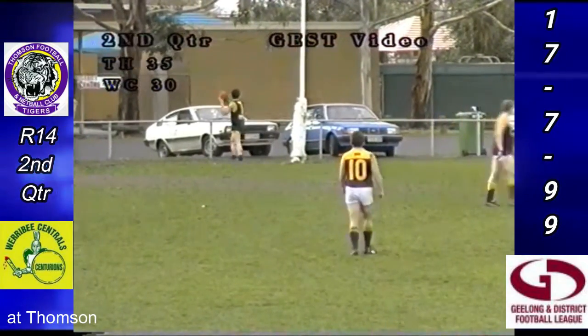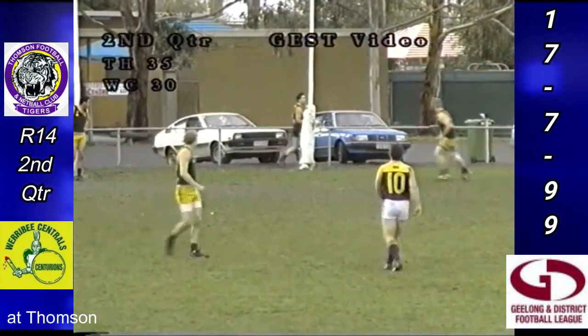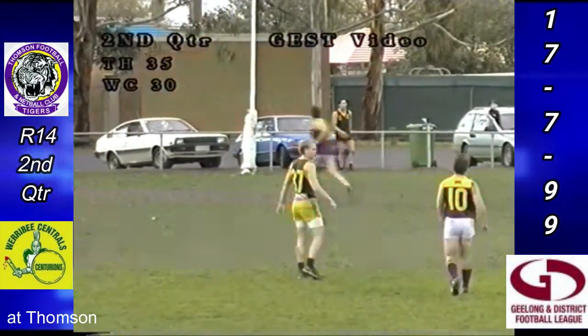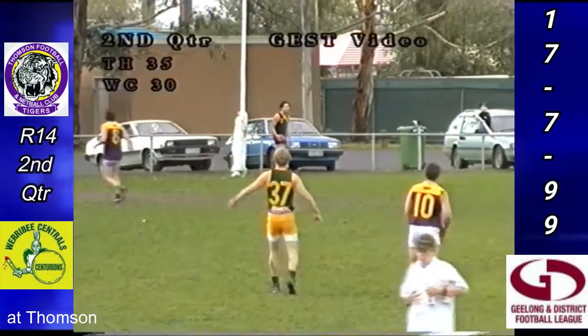Couple more scores. Yeah, that last score, Geelong West 3-2-20 lead Corio 1-2-8 in the GDFL round 14. We've got 3 scores in the round 15 clashes in the GFL.